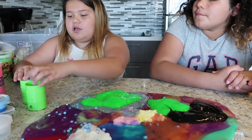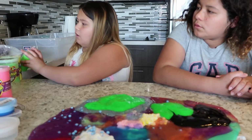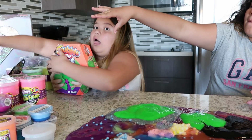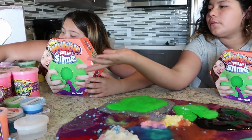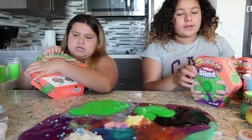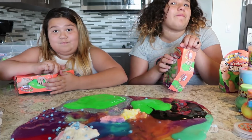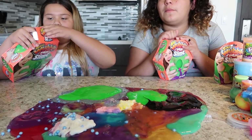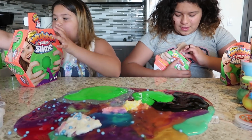I think I'm going to add the bubble. Cool. Oh, it's so neat. Here. And I think we have a small one too. Oh, how's the small one? Here's this one. Okay, so these are really cool. These are wobble bubbles filled with slime. That's super cool. So you don't have to put the slime in the bubble. It's already made for you. So you can just take out the package and start playing with it.